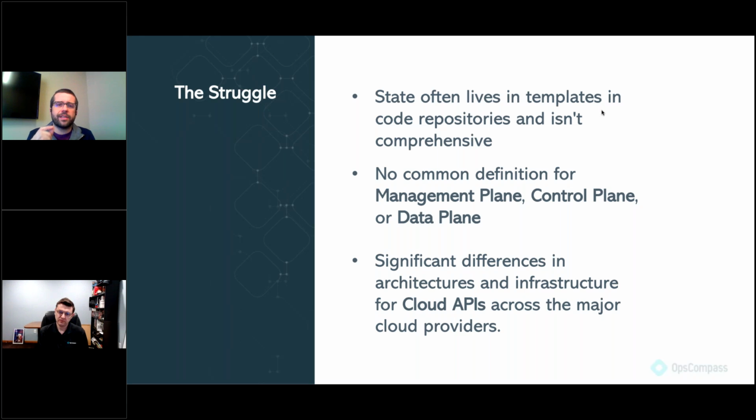So just the basic question of, what's the state of our environment? What do we have? What's our posture? Very hard to discern. So state often lives in templates, and you're in Terraform sitting in a TF file on a build server somewhere.